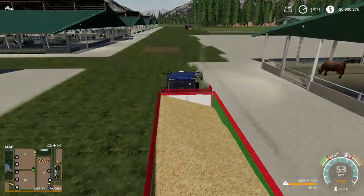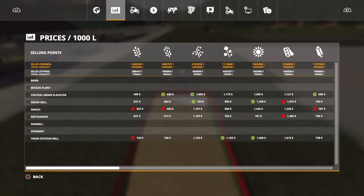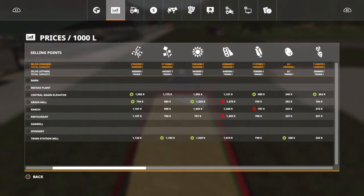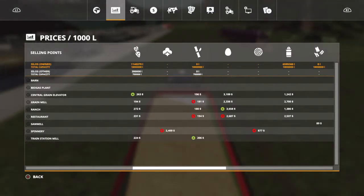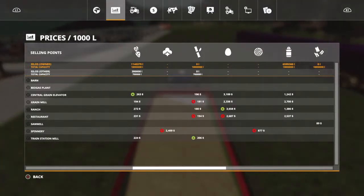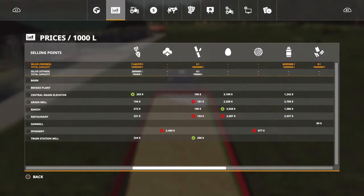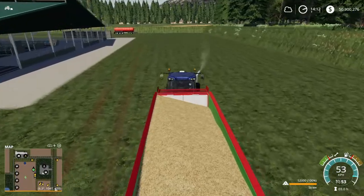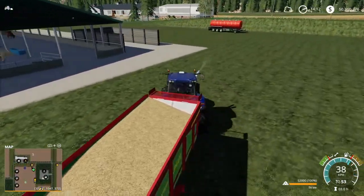I guess I could look at what the milk was doing too. That might be an idea. I always got lots of milk. Ooh, there we go. That's a nice price. 2700 at the grain mill, hey? Sounds like I might have to go to the grain mill with some milk.